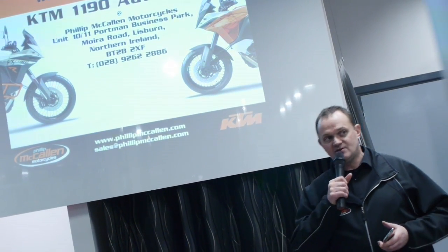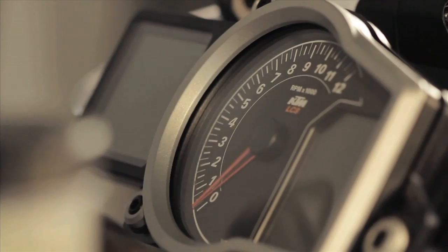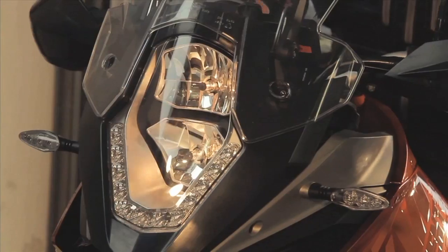Jeremy Mcwilliams is here tonight, and Jeremy was on the development team, working on the traction control and the ABS system.